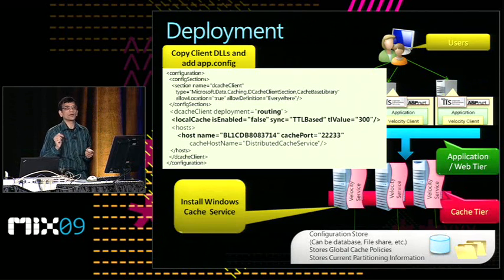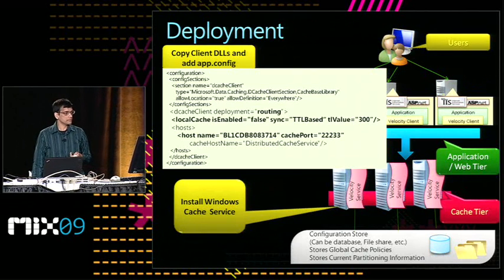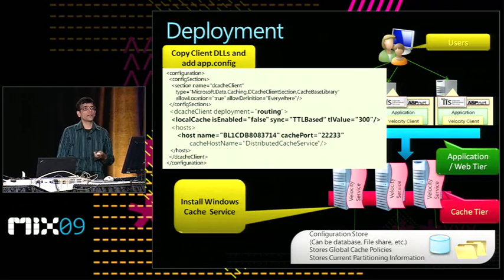I'll talk about that later, why that is significant. So that's pretty much it. That's all the deployment required for Velocity.